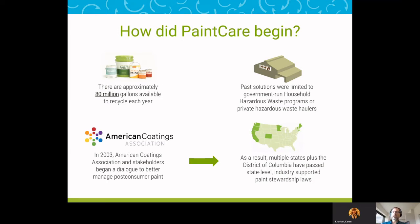In the past, before PaintCare, it would have just been household hazardous waste days to get rid of oil-based paint for the most part. A few household hazardous waste facilities accepted latex. Most people said to dry it out and throw it away. This is a waste, as it is eminently recyclable, back into paint.